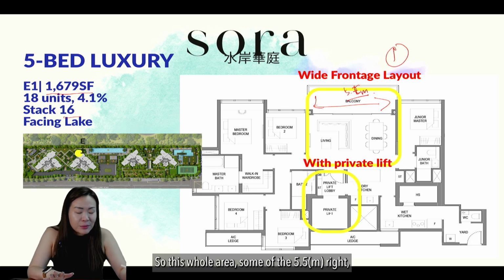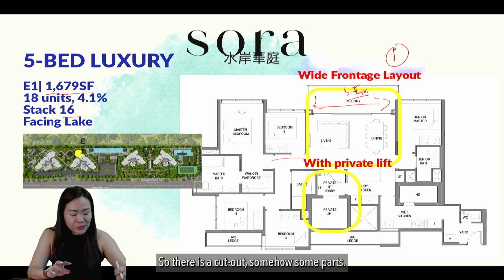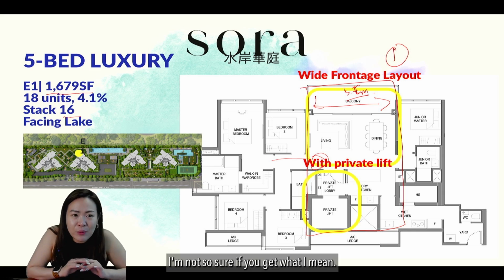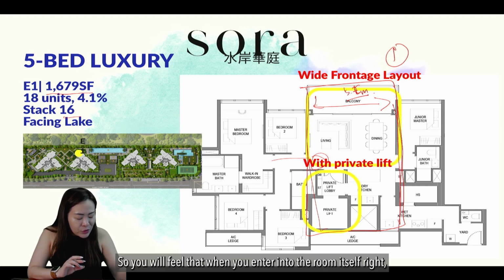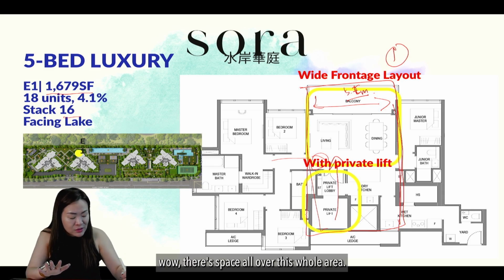So this whole area, some of the 5.5, right, is just here, and when you walk into the unit, you will go straight into the room. So there is a cutout somehow, some parts. Whereas for here, this whole piece is like 5.5. I'm not so sure if you get what I mean, but there is no cutout on any of the ends. So when you enter the living room itself, you will feel like, wow, there's space all over this whole area.